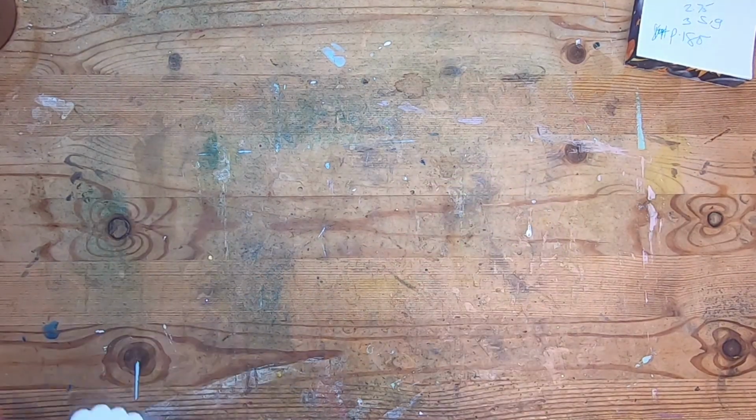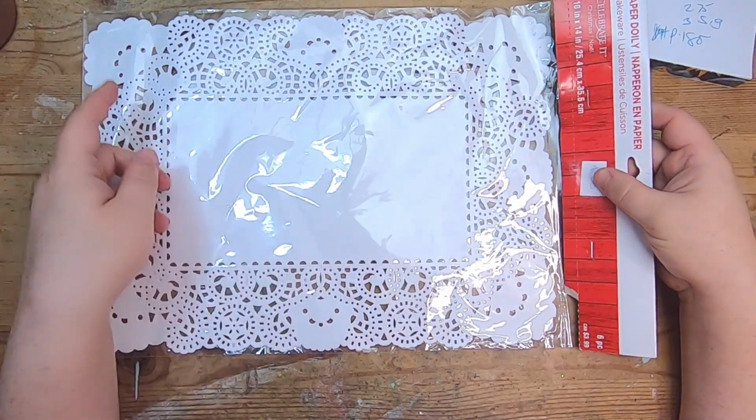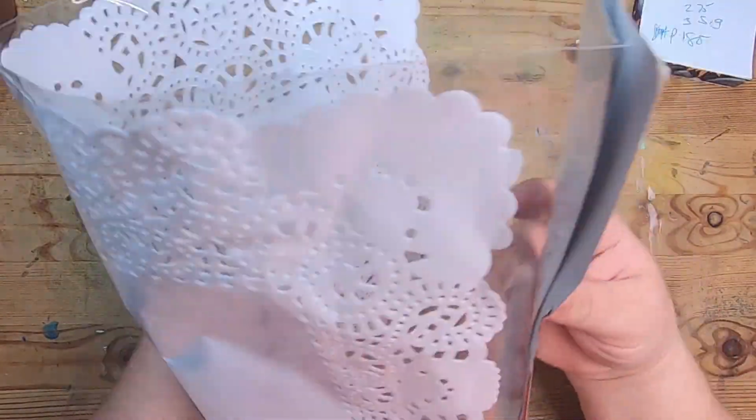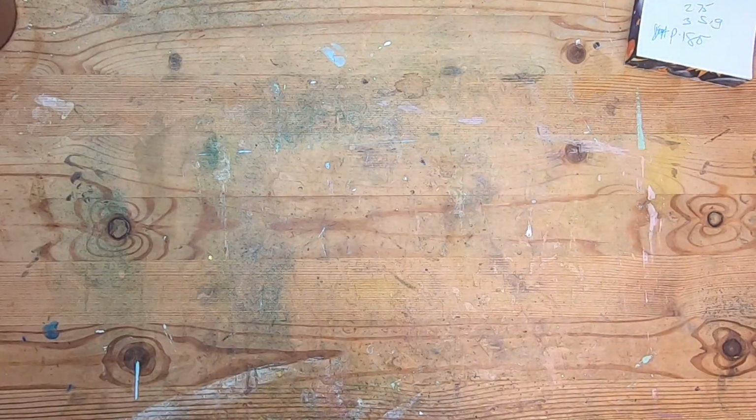I've actually been finding that the thrift stores have been kind of dry lately anyways. I did find some paper doilies that are great, page-sized ones, so those will get dyed, and those are pretty cool.